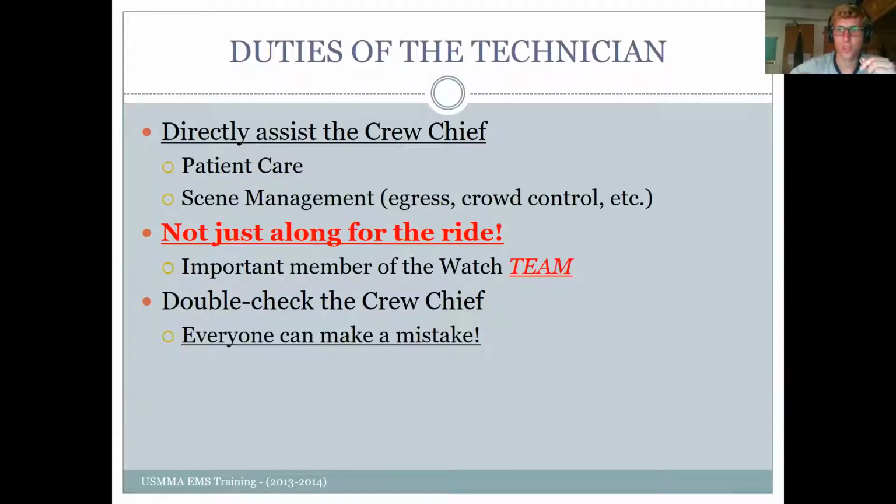Now, the technicians are usually the second or third classmen, and they are closer to EMT school than us first classmen. So it'll be nice if a third classman says, "Hey, man, you should probably write that on the PCR."